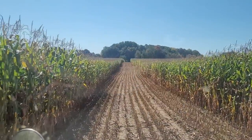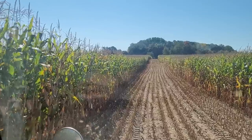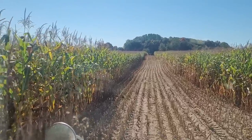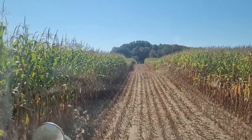So, we're gonna get going. I get to drive the Volvo with the dump trailer today. That's kind of what I've been running the whole time. New day, different field. We opened this field up a few days ago, and today we're hoping to get most of it off. We'll see how far we get. Yeah, but the corn looks good and it's yielding right, so I'm just gonna keep running all day.